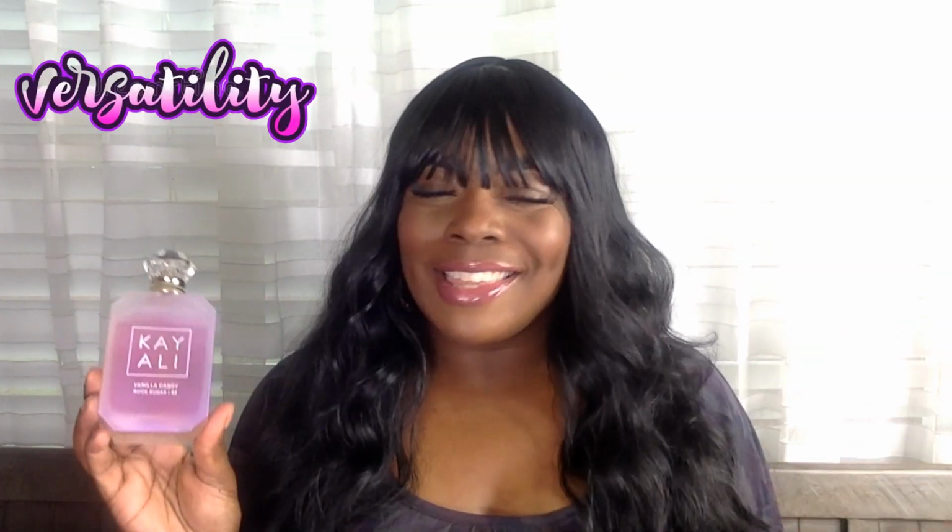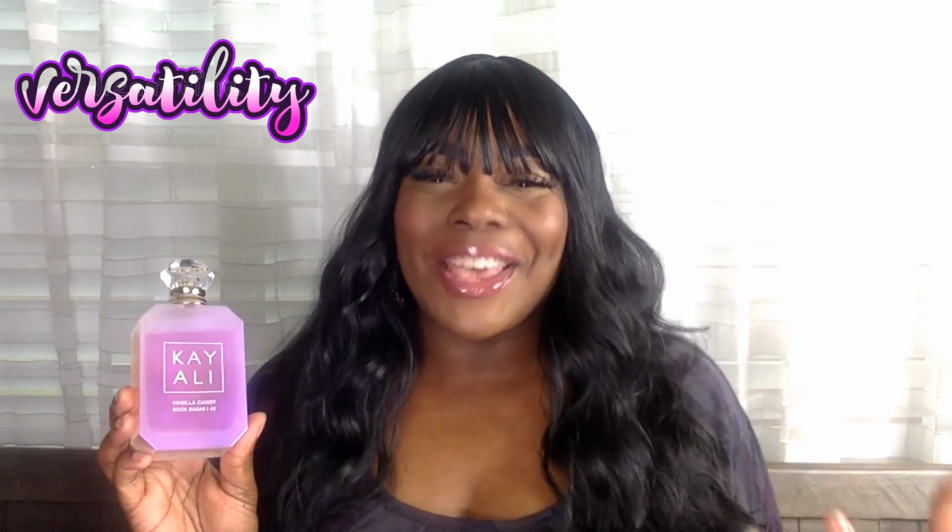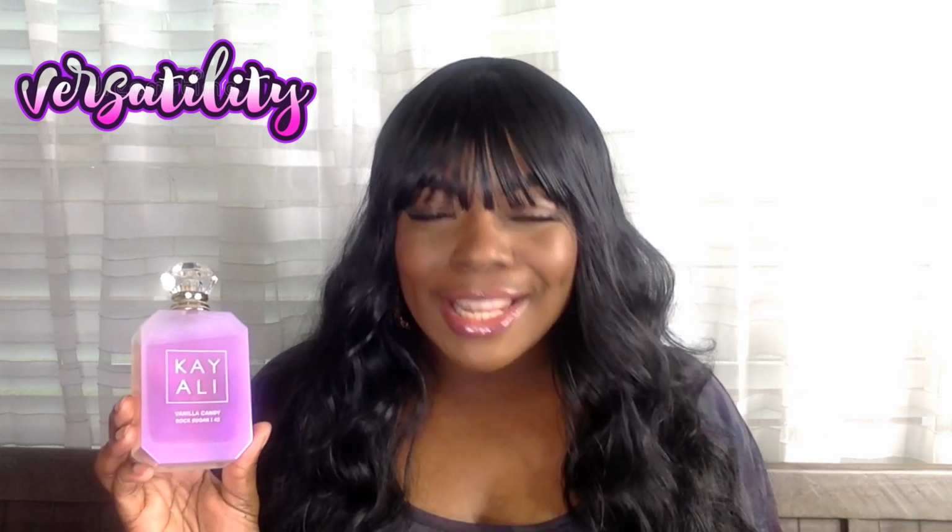Let's get into it. So first, let's talk about versatility. Do I think this is a versatile scent? I wouldn't say this is a versatile scent. It's definitely playful and fun, but it doesn't give me versatility, like you can wear this to the office or a really important meeting. I feel like this is like after the office, okay? This is like happy hour. This is just chilling with your girlfriend, chilling with your boo thing. To me, this is very easy reach, easy going. But does this perform and give a big punch? Well, let's talk about it more, okay?